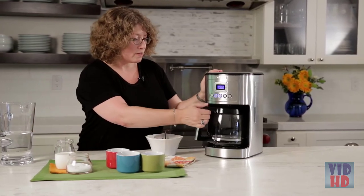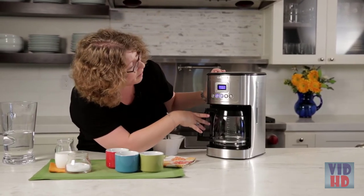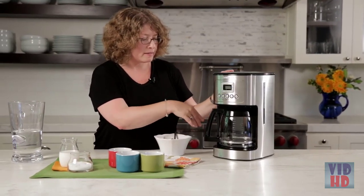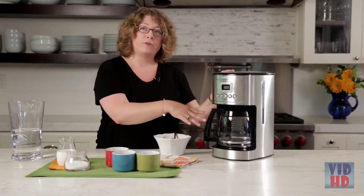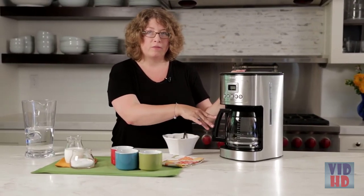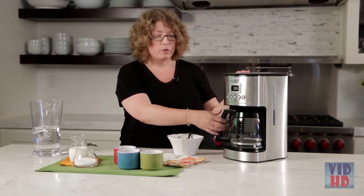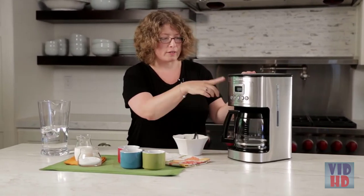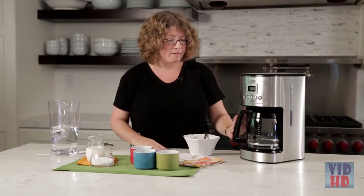The other thing I mentioned is it actually has a brew pause feature. And the nice thing about that is that when the coffee starts brewing, after you have a cup or so in there and you don't have the patience to wait for the pot to be fully brewed, you can remove this and pour your coffee. It's just starting to get brewing now. So there you have it, the Cuisinart 14 cup Perfect Temp coffee maker.